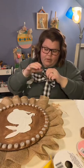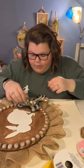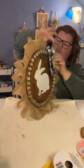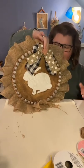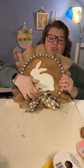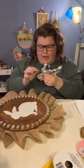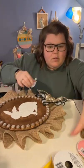But anywho. All right, so now we just have to decide, where are we putting this bow? On the bottom? On the side? If we put it up here, we're obviously going to have to trim it. So here's the thought: we put it up here and trim the tails, or we can put it down here, more like a traditional wreath, with the bow on the bottom. I can't decide. What do y'all think about where we should put the bow?